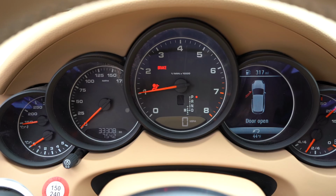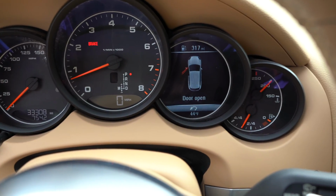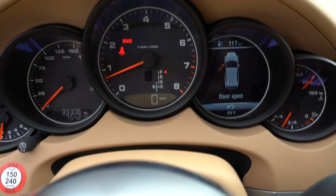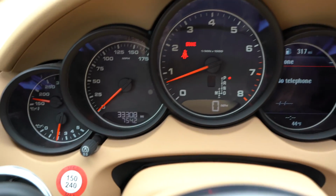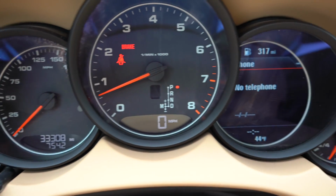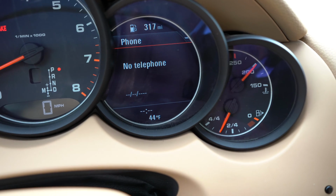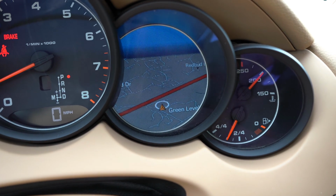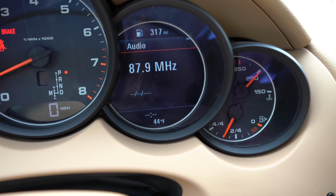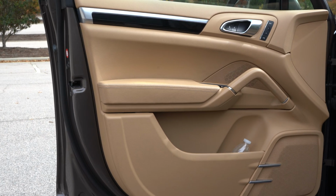But again, kind of fussy, a lot of things going on. Takes a minute to get used to all this at first. But I do like how they put the tachometer in the middle, and it does have a digital speedometer down here. And like I mentioned, you do have your little thing on the side that shows you your typical stuff. I do like how, if you're using navigation on this, it'll actually show up on here too, so you don't have to take your eyes off the road and look at this. You can actually look down here. So that's pretty cool.